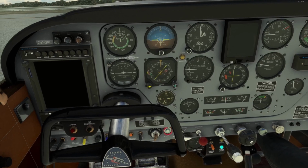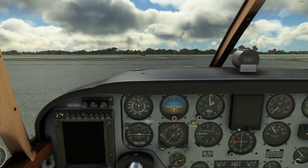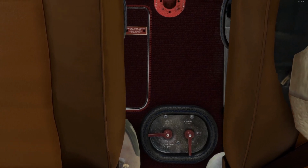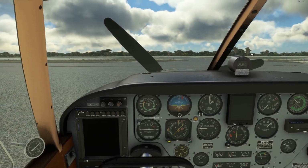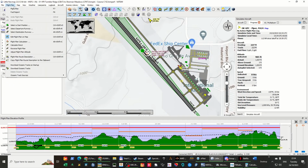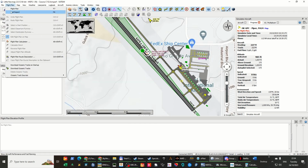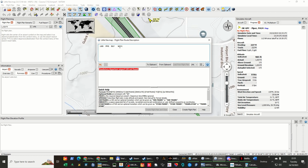So avionics off, master switch off, throttle mixture. Beacon can go off. Fuel tanks off. All right. So I'm not particularly proud of myself today for how I flew that beacon, and I believe that if I do this and kind of try to type it in, then you'll see what I'm talking about.